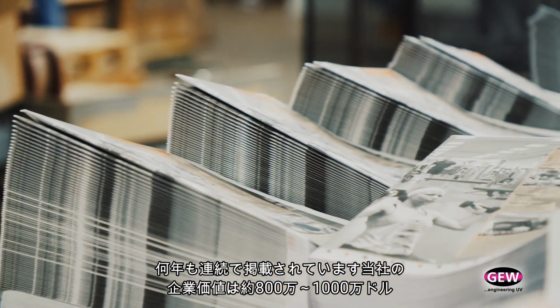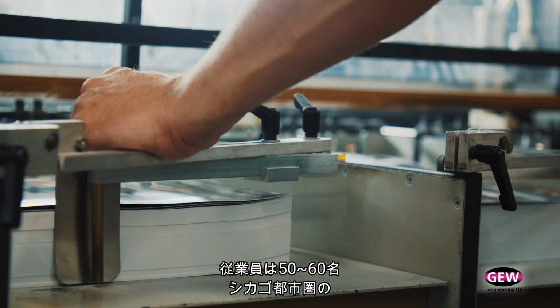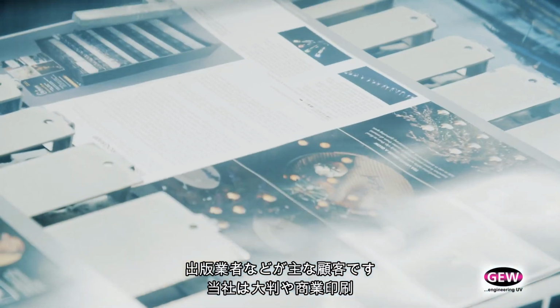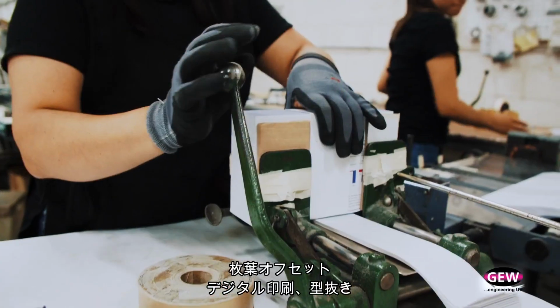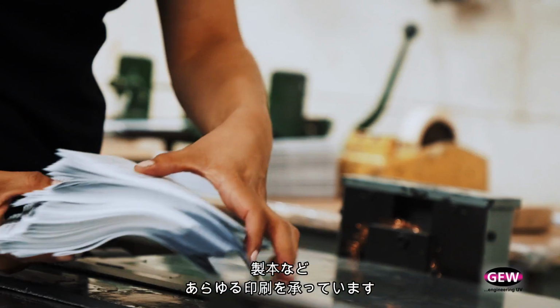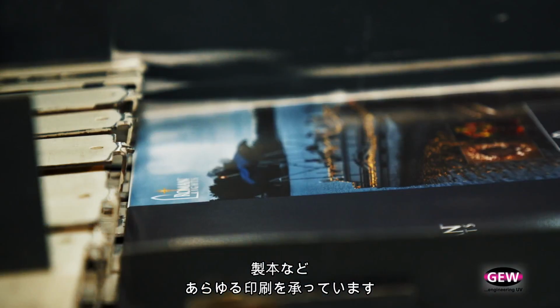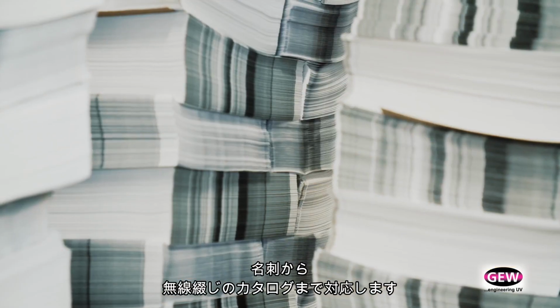Currently, Hagg Press is an $8 to $10 million printing company, employing 50 to 60 people, and we serve the Chicagoland market mostly through print resellers. People come to Hagg Press for all sorts of printing. We handle wide format printing, commercial printing on printing presses, sheet fed offset, and digital printing, as well as die cutting and full bindery. We print everything from a business card to a full perfect bound catalog.